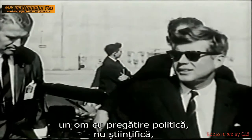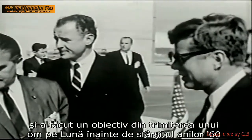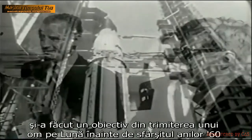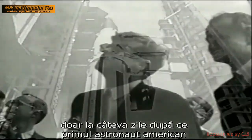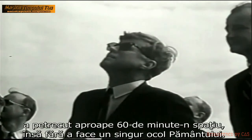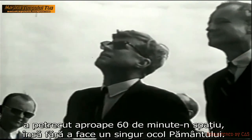President Kennedy, a man of political, not scientific background, set the irrevocable goal of landing a man on the moon by the end of the 1960s, just days after America's first astronaut had spent a mere 16 minutes in space, not even achieving a single orbit around the Earth.